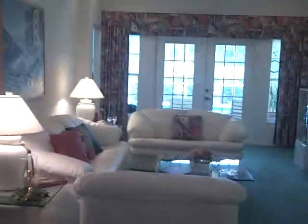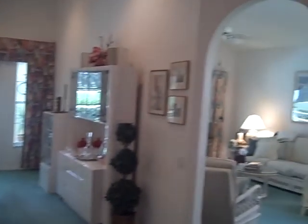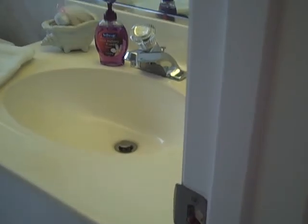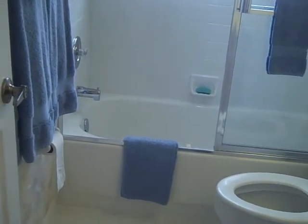Okay, so you can see the pool out there, the French doors. Little entryway over there. That's gonna be the kitchen, but we're gonna go off to the left first. You got a little bedroom here that they've converted into an office. Then you've got a bathroom here in between the two, single sink, tower sub.